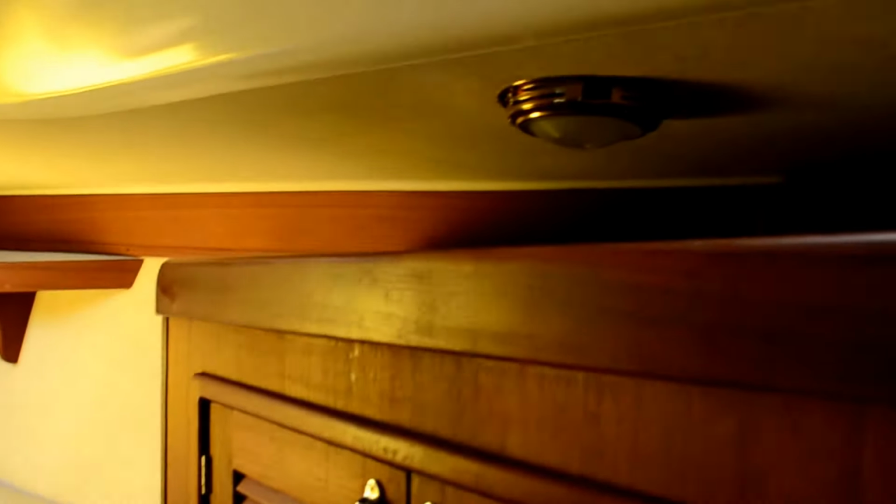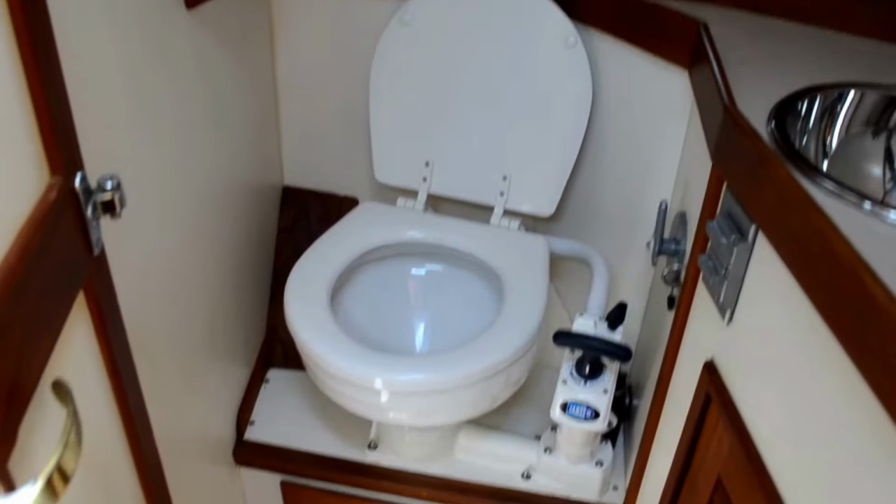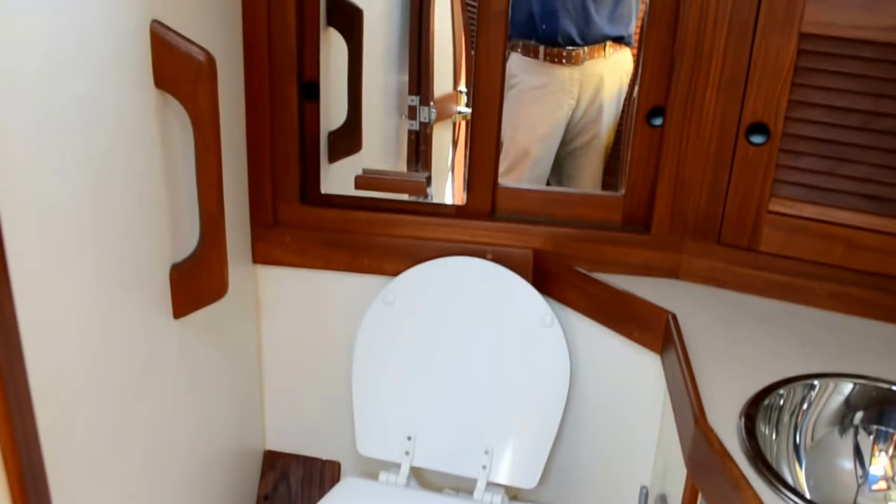Hang up closet up forward up here. Also, you do have overhead hatches in these spaces here for ventilation. There's a big one. Let me get down here. There's a big one up here in the forward stateroom. Again, cedar lined hang up closet here. And then we'll look into the head here. All right, manual pump, makes a lot of sense.